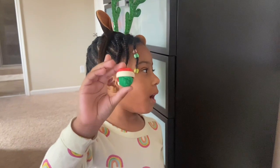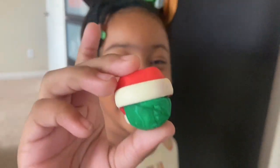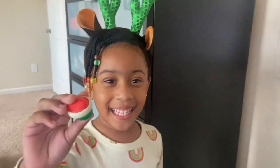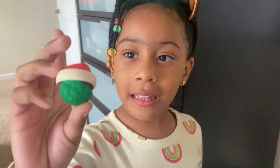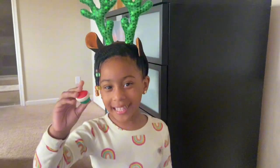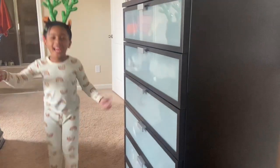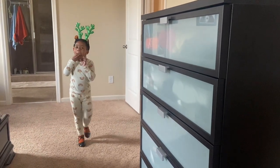So my daughter Zoe says this is her version of the Grinch. She had a Santa hat left over from her Bluey Christmas kit that she's been opening up, and she took some green Play-Doh and put the hat on it. And that's the Grinch, right? You're so creative, boo-boo.